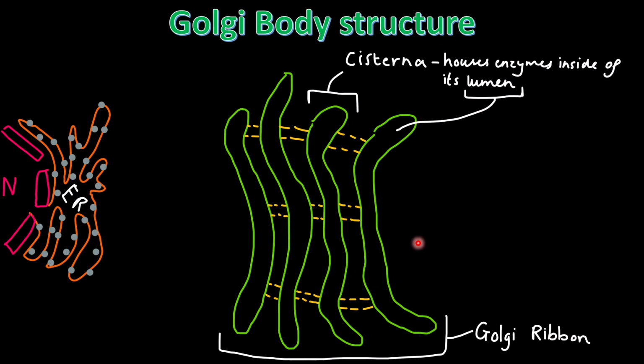So as the Golgi is a stack of flattened membranes, that means it has two ends. So one here, close to the ER and nucleus, and one here, far away. So these two ends are really important as they have different characteristics and names, which are essential in the protein processing function of the Golgi.